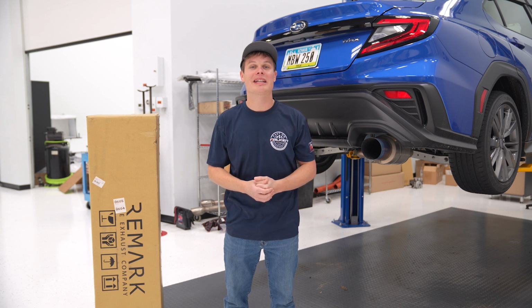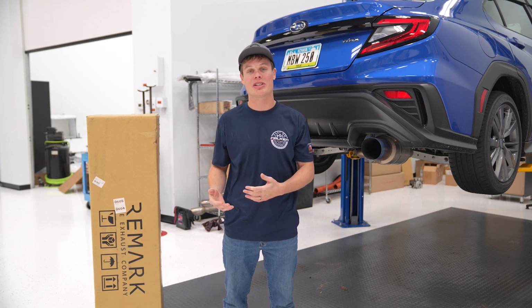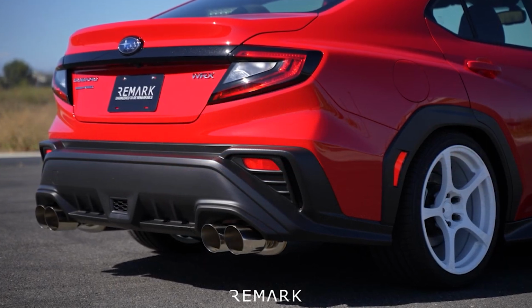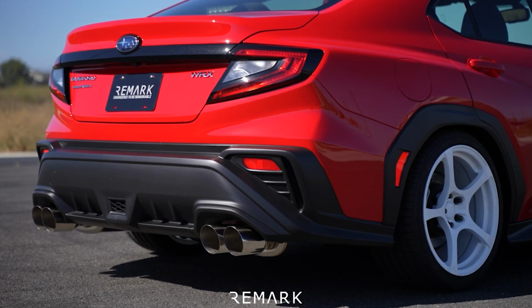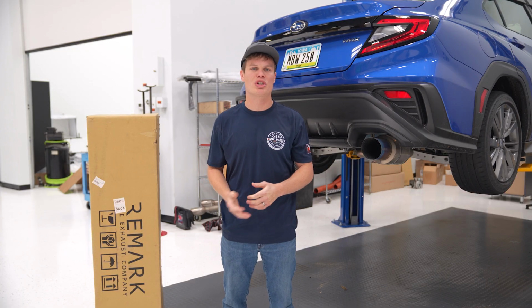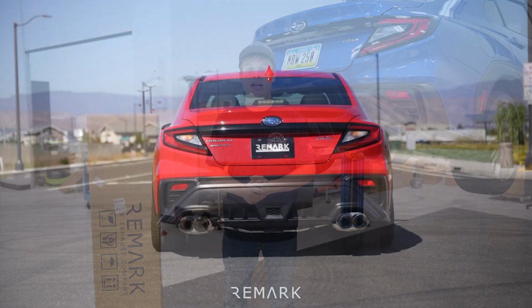So Remark recently came out with another catback, and this is the Sports Touring catback, and it's got a quad tip design and dual mufflers. So this is gonna be a great catback for those of you who want something a little bit more daily driver friendly, or you just want something more on the quieter side.